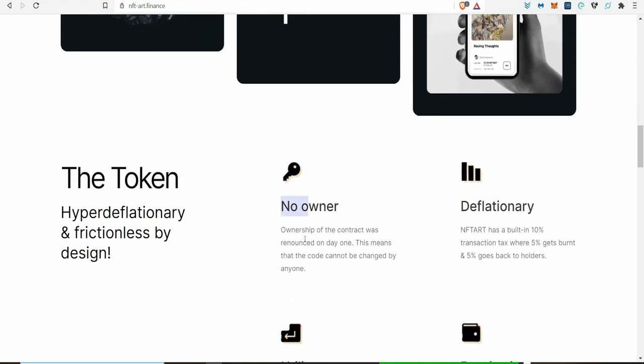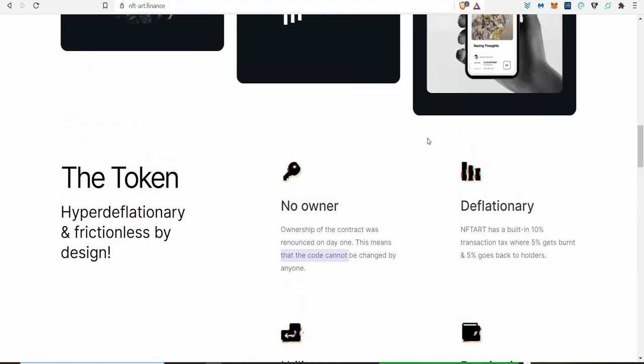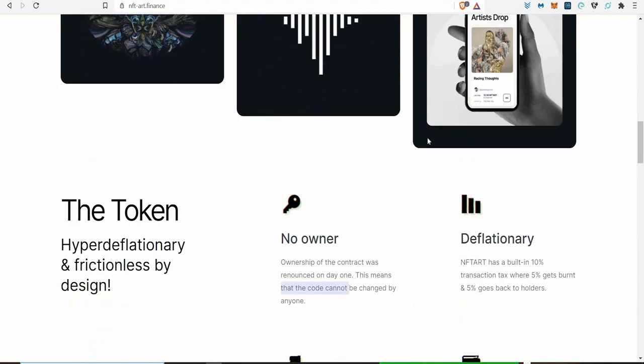No owner. Ownership of the contract was renounced on day one. This means that the code cannot be changed by anyone. So what you see is what you get. It's got a nice appeal to the marketplace. It's not going to change or anything.